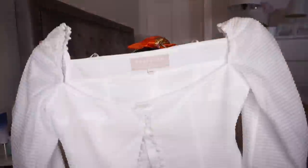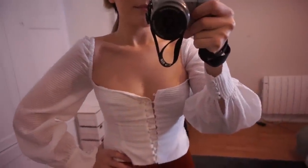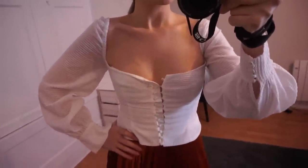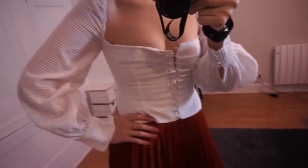So the first thing is this top, which is, I feel like, a very popular shape right now. I love, again, these balloony kind of sleeves and all the buttons, all the nice details. I will send this in the size S.